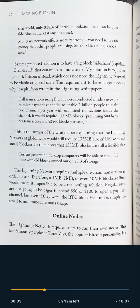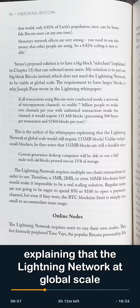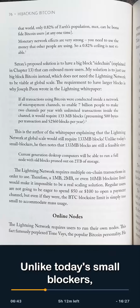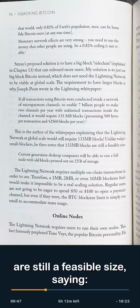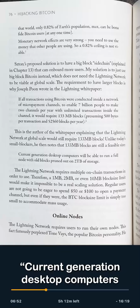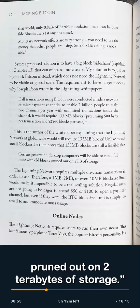End quote. This is the author of the white paper explaining that the Lightning Network at global scale would still require 133 megabyte blocks. Unlike today's small blockers, he then notes that 133 megabyte blocks are still a feasible size, saying, "Current generation desktop computers will be able to run a full node with old blocks pruned out on 2 terabytes of storage." End quote.